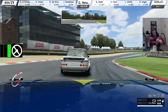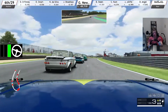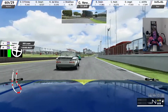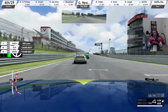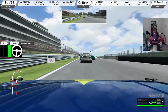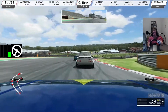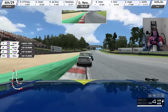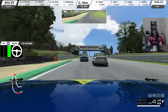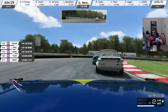Gone wide. Give the silver a run. But we're right there. Four car battle here. Bradshaw is braking very early. Let's wait for a better exit. Makes sense, I guess. Bradshaw's getting some bite. No. Stay behind for now.